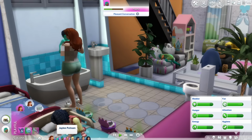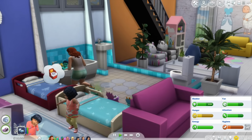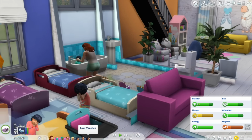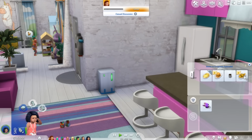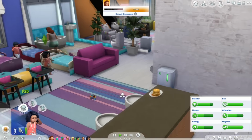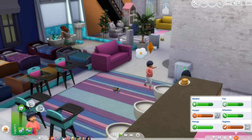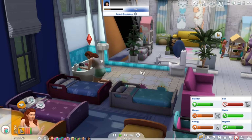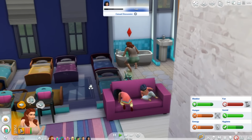Miracle is doing fine. She needs a bath, though. Julie needs a bath. Liliana needs a bath. She's getting hungry. Where is she? Oh, Lucy! Lucy! What's the matter? Go ahead and take some pancakes. You're going to be fine! Okay, there we go. Liliana is getting some food too. Awesome! There we go. And Amber can go ahead and get some food too.